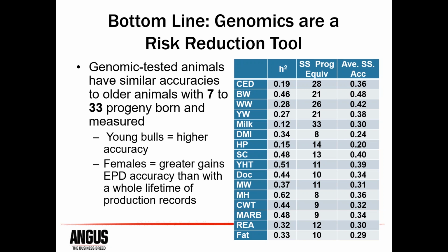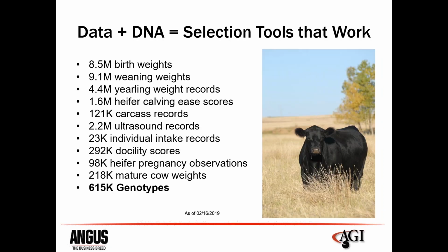And so in most cases, your lower heritability traits, you're going to need more progeny equivalents, right? More progeny records to get us at that same degree of accuracy that we're used to seeing. So just something to keep in mind when you're moving through those progeny equivalents.